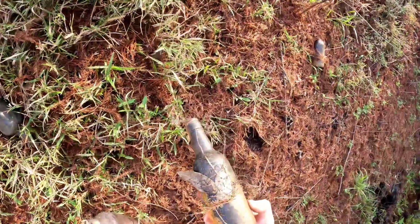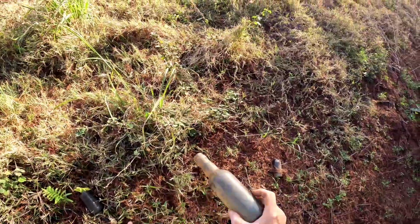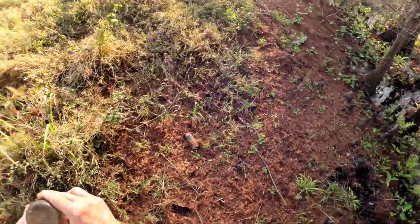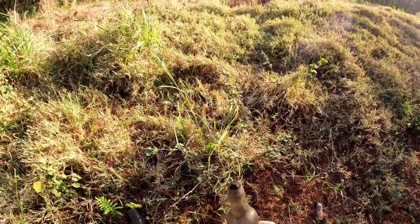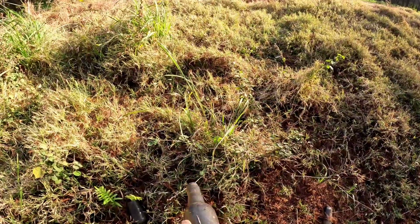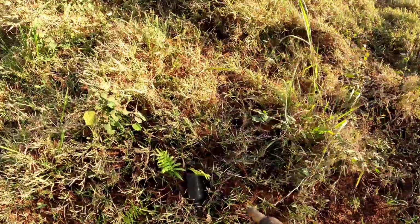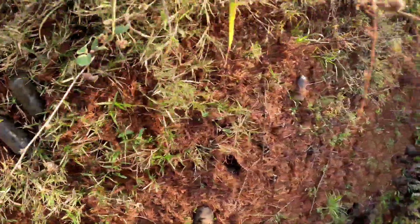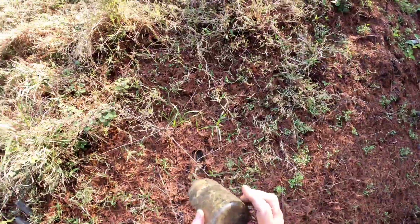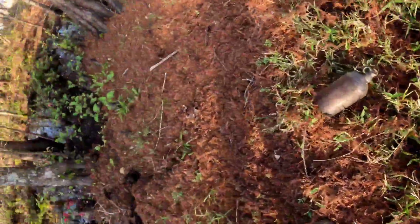What do we got here? It says FG wine. Number 1. It's an early screw top. 4/5 of a pint of wine. What do we got here? That looks like, I don't know, it's an old Anchor Hocking bottle.